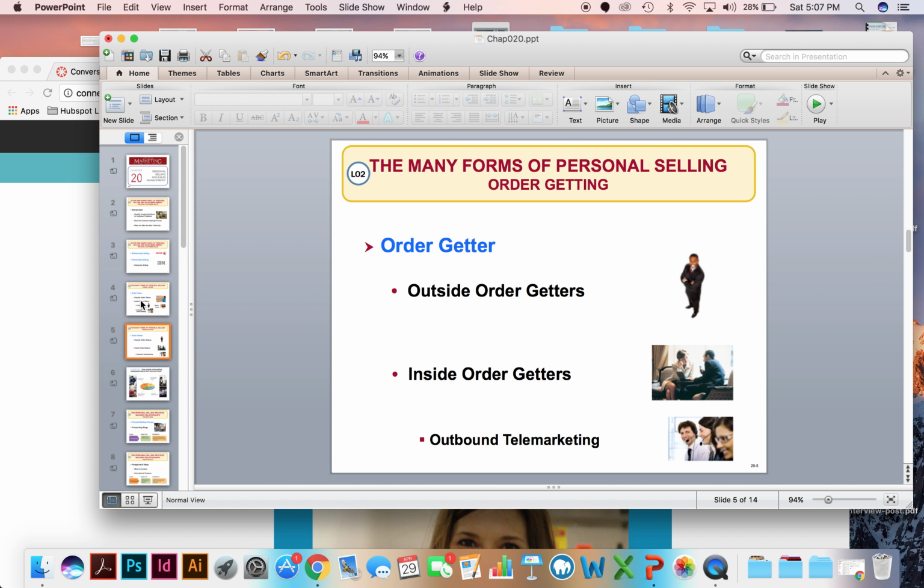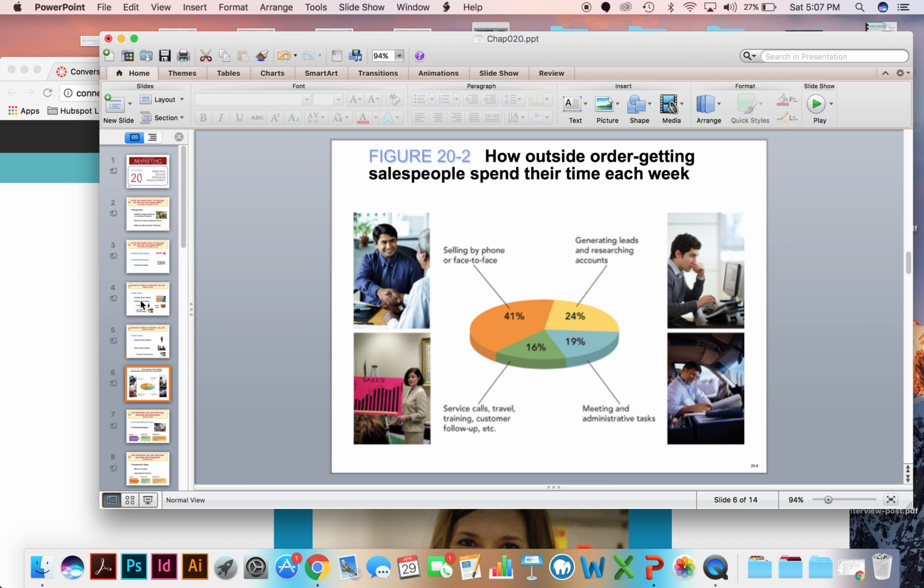Order getters are people that go out and find and unearth potential new consumers and customers to obtain orders. These people are often referred to as sales hunters. Order getters spend their time each week selling by phone or face to face, generating leads and researching accounts, completing administrative tasks, handling service calls and training. And this is typically how an order getter spends a majority of their week.